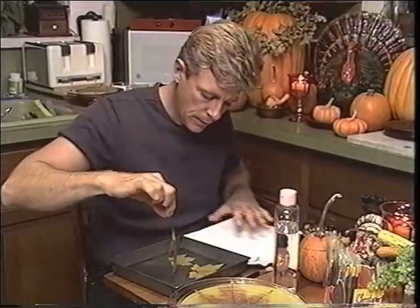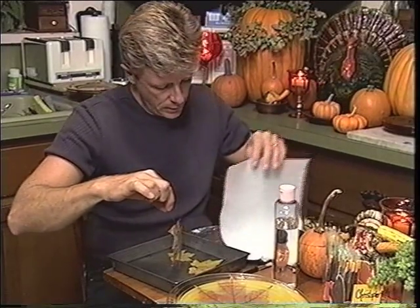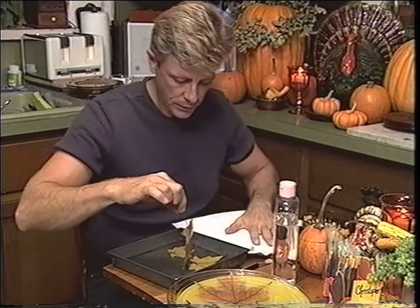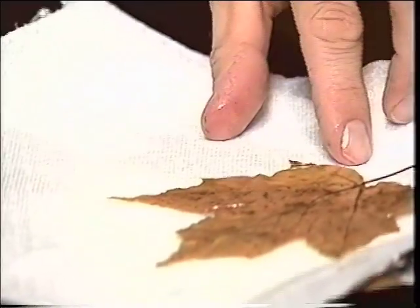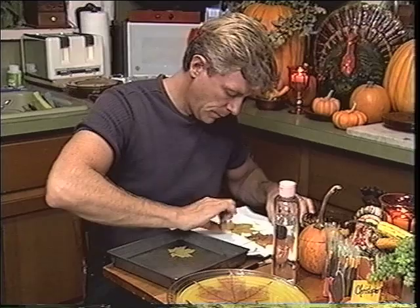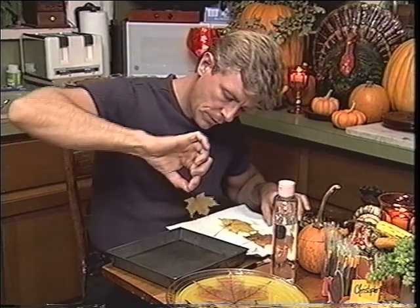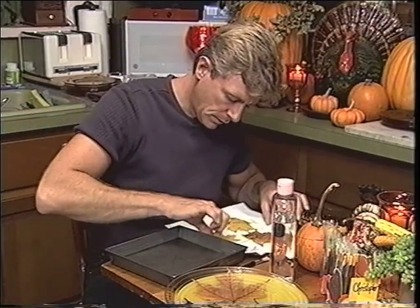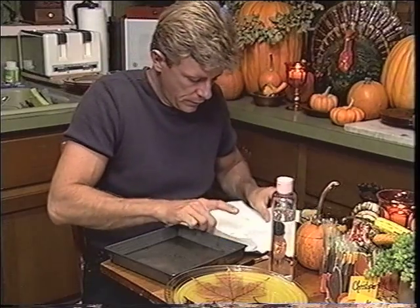like we've done here. And you want to make sure, because this oil will leak all over, I put paper towel down, but I've also used some aluminum foil so it doesn't make a mess on your table or wherever you're working. And then just take the leaf and set it down like this, and take this one out like this. And make sure you let the excess drip off, and set it down like that. Then take another piece of paper towel and put it over the top.